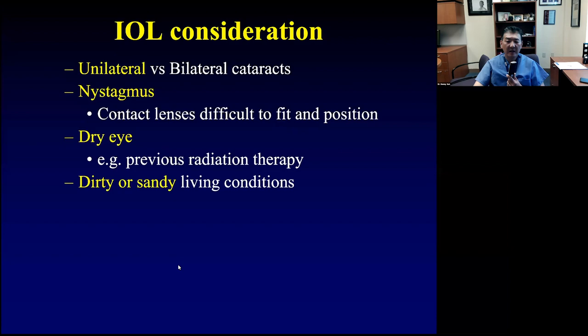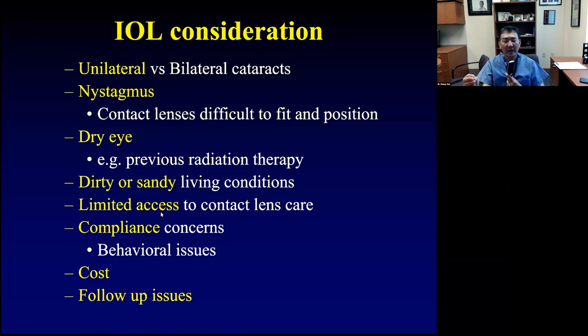If they live in dirty, sandy living conditions, like for example Northern Africa, where it's very windy and there's a lot of sand in the air, those patients I tend to lean toward placing an IOL. Limited access to contact lenses. In some places around the world, the aphakic contact lenses, the Silsoft lenses, are not available, or the cost is limiting. In those situations, I would place an IOL. Compliance concerns, behavioral issues with ADHD or autism or other developmental delays, and cost and follow-up, if it's an issue, I tend to put in an IOL.